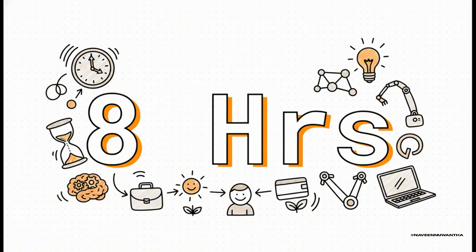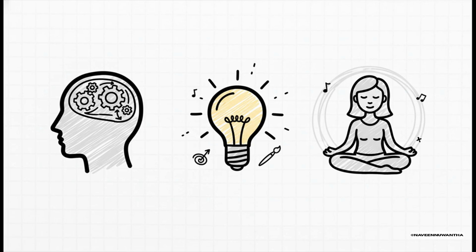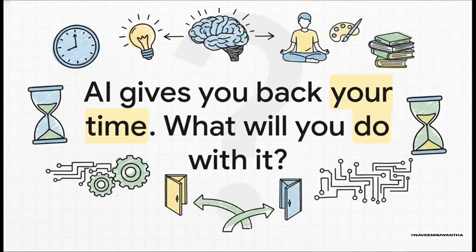This isn't just a hypothetical, it's a very real possibility. Because that time you get back isn't just empty time, it's an opportunity. It's more time to think big picture, more time to actually be creative. And hey, maybe it's just more time for you to recharge, to learn something new, to not feel so burnt out. So here's the bottom line. The tech can give you back your time, which is, let's face it, our most precious resource. But the technology is just the tool. The real question, the one you have to answer, is what are you going to do with it?